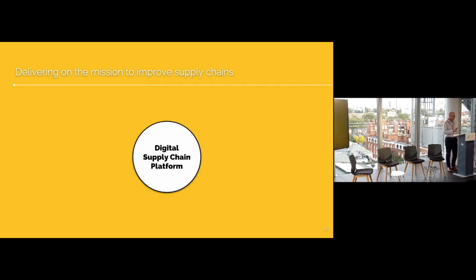So just building on the connection element from the previous conversation, if we boil this digital supply chain hub platform down, essentially on one side of it we have supply chain organizations.